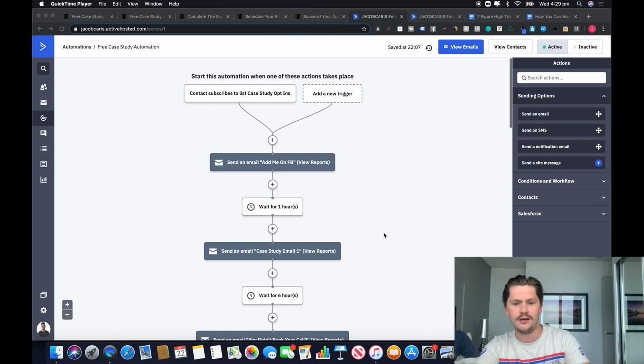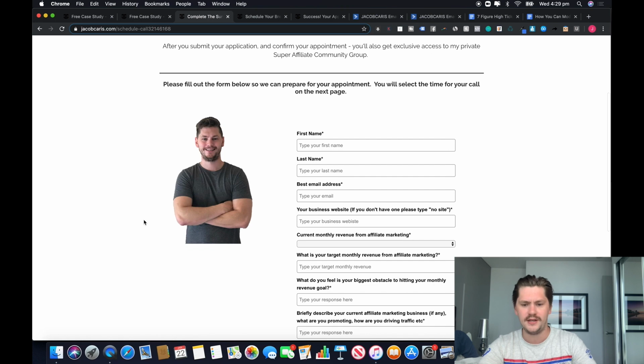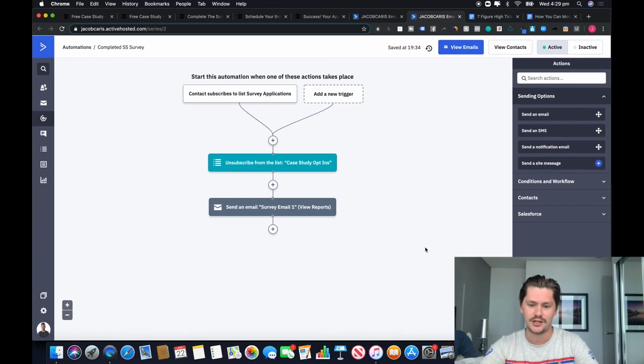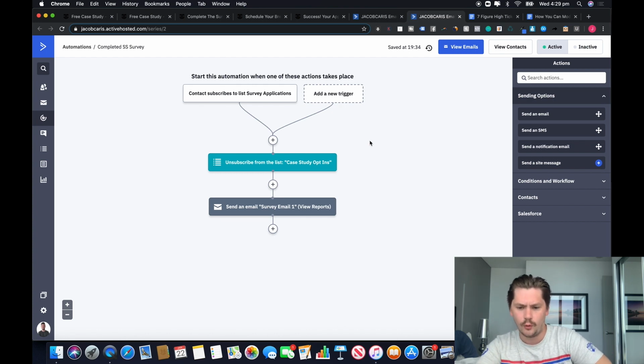Now, if they then continue on and they actually fill out this form, they get removed from this sequence, this automation, and they get brought over to one that's really simple. And I'll share why. So there's only actually one follow-up in this at this stage. I'll probably make this more robust with time, but again, it's serving its purpose. And all this really does is it says, hey, thanks for filling out the survey. And it gets them to add me on Facebook, because I want to talk to a lot of these people on Messenger before I get them on the phone, because I can then make sure before the call that they're a good fit as well.